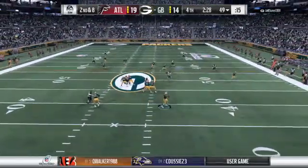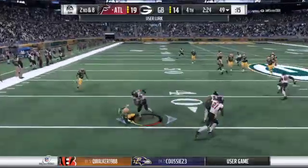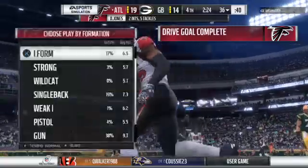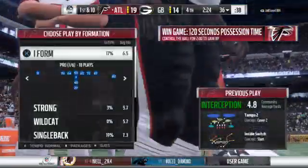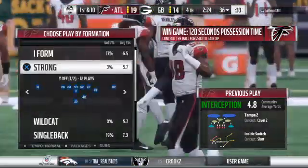Now they'll throw here out of the gun. And, oh, a crusher there as it's intercepted. Picked up by Deion Jones, the linebacker. And they take possession of the football and have it at the 36-yard line.